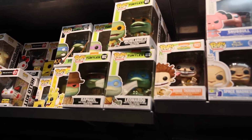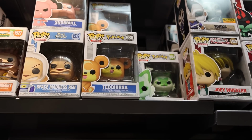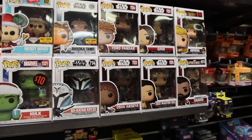Like these turtles are actually the brand new set, and like I mentioned with the Pokemon, I'm thinking about Teddy Ursa and Sprigatito, but I don't know yet today because they are some pretty cool stuff. But again, I can get these ones at home. I want to save this stuff for ones that maybe I can't get later. And they've also got the brand new Black Clover, Chainsaw Man, and actually a bunch of different anime. Oh, and right below that, Acolyte.